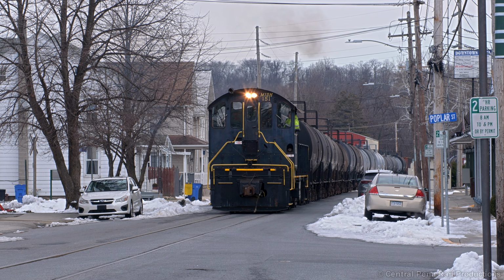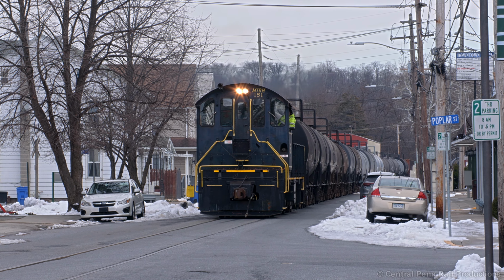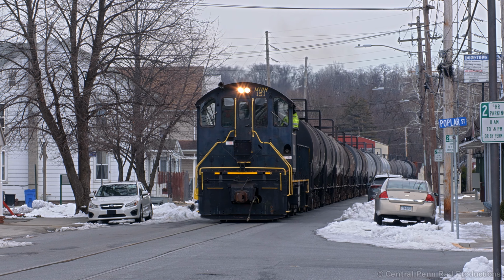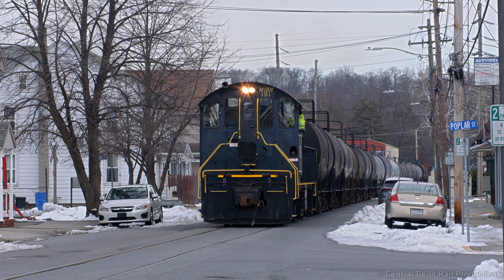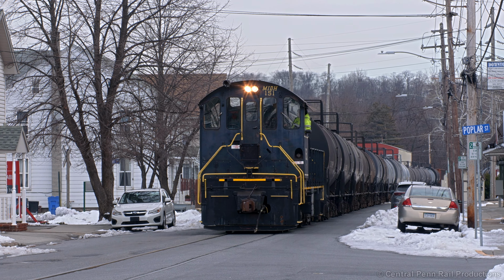Not even clear of the yard, 151 struggles to lug the consist, dropping back to idle several times after attempting to notch up. Smoke isn't just coming from the stack, but also from the wheels, perhaps resulting from a ground fault or wheel slip.